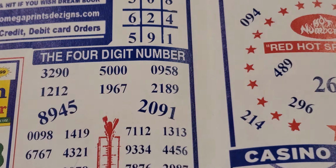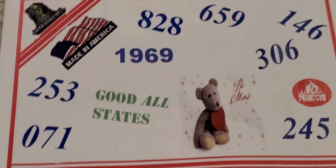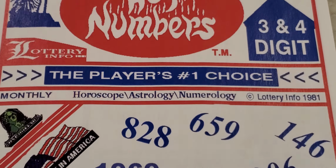4-digit, and we go back to the front. And this is hot numbers for February 2024.